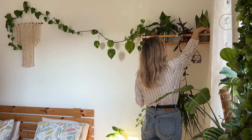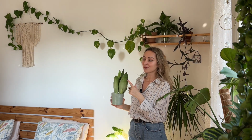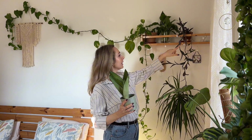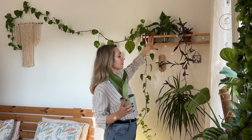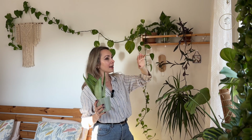This is a Sansevieria moonshine. I got it 2 or 3 days ago from IKEA. I needed a lower light plant in this space. That area in the corner has less light than this space, of course, because it's closer to the wall and doesn't have a lot of light from the east facing window.